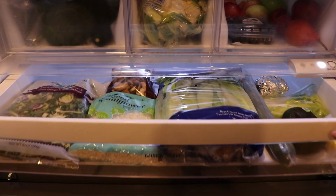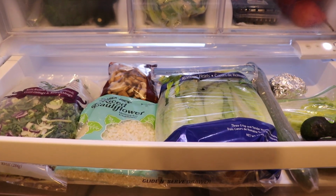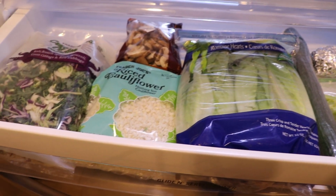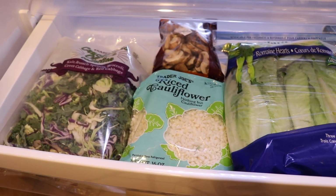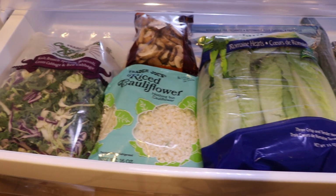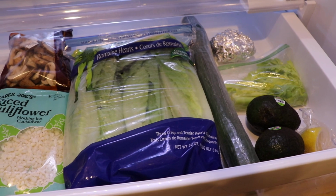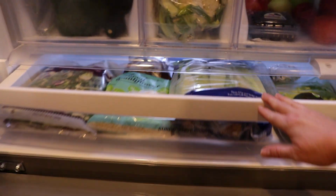Now, because we have so much produce to store, I love the convenience of this pull-out drawer that can be adjusted by temperature for meat, deli, or produce items. I keep extra cauliflower, mushrooms, lettuce, cucumber, avocados, all ready to enjoy right here in this drawer.